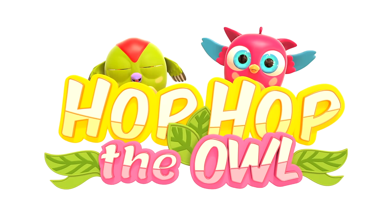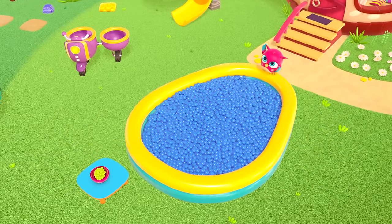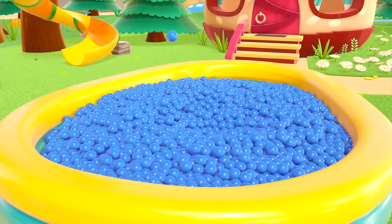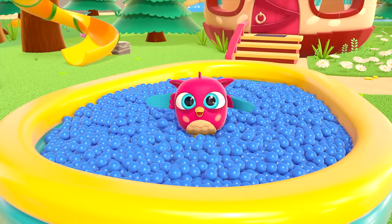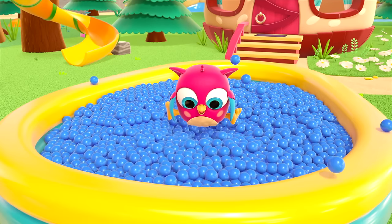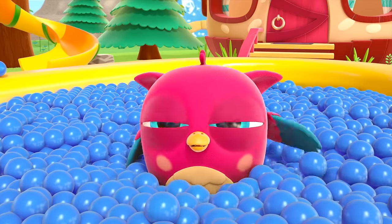Hop Hop the Owl. Hop Hop is exercising. Whee! Jump! Hop Hop is jumping in the ball pit. Hop Hop! Hi!